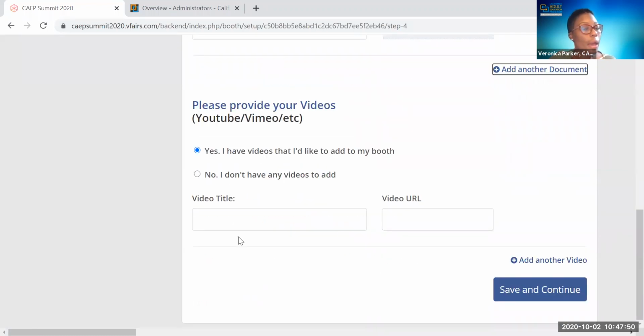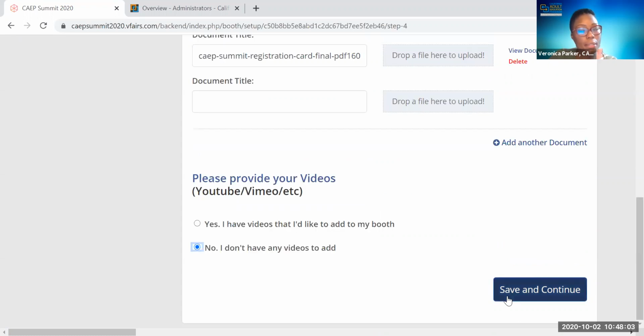So you can add additional documents if you'd like. And then here, if you have any videos, you can add them here. I don't have a video to add, but if I did, I would just type in the title of the video and then the video URL, and then I will press save and continue, and then we'll go on to the next area.